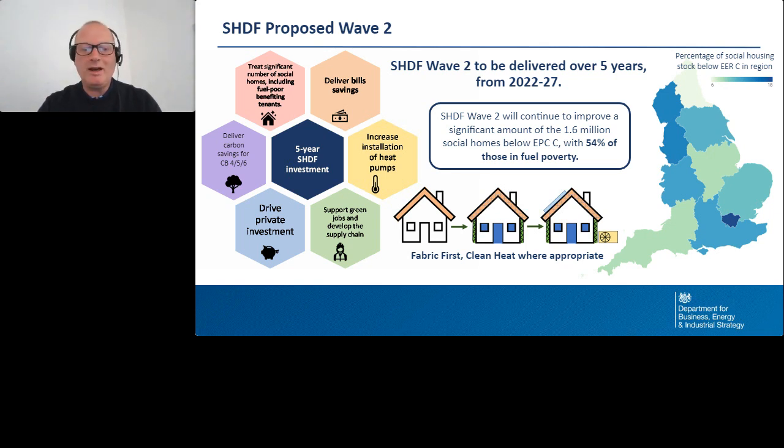But we are planning Wave 2, the next phase of the Social Housing Decarbonisation Fund, right now. So this is us doing the planning for success bit. This is very much about continuing the journey that we are starting with Wave 1, and again looking to deliver those energy efficiency improvements to homes, looking to include clean heat measures where they are most needed, and where they contribute to reducing fuel bills.